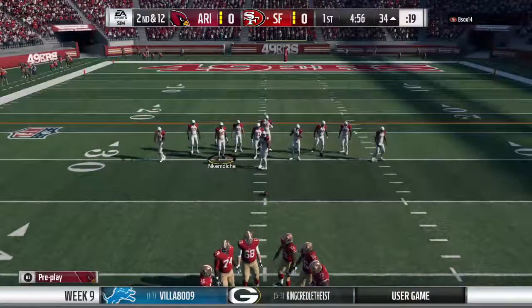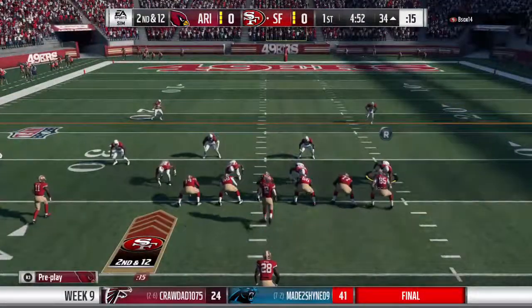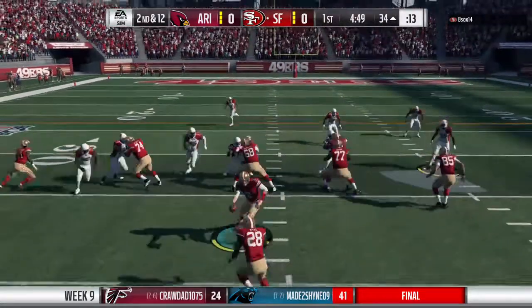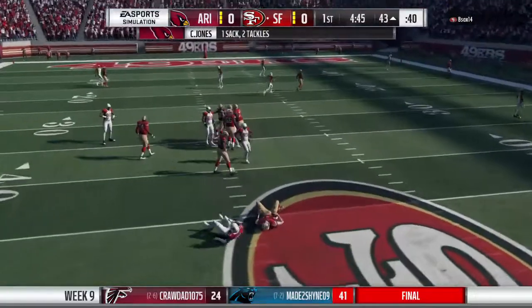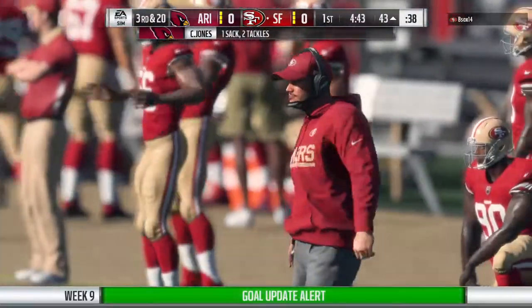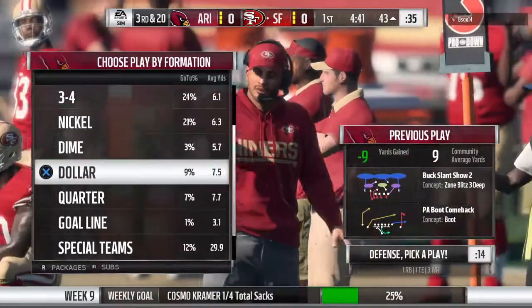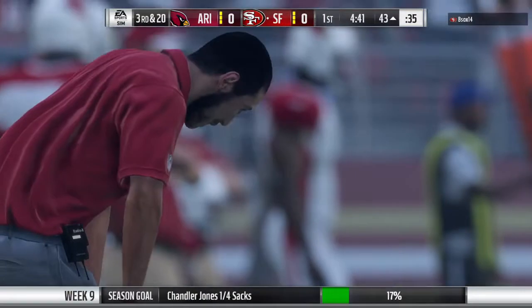Okay, let's just make this one simple. We know that the running game is not their thing, but they can't just throw it on every single down without expecting some real heat from the pass rush. They'll look to throw here. Under a heavy rush, and down he goes. Chandler Jones. Not dropping into coverage. He comes on the blitz and takes him down for a loss of 9.